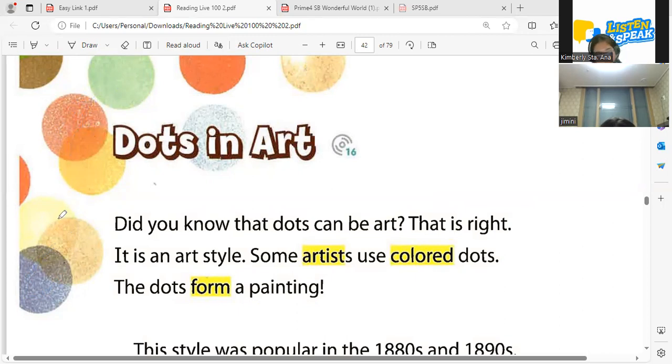How about here? Did you know? It's not now, it's know. Did you know? Did you know that dots can be art? That is right. It is an art style. Art style.